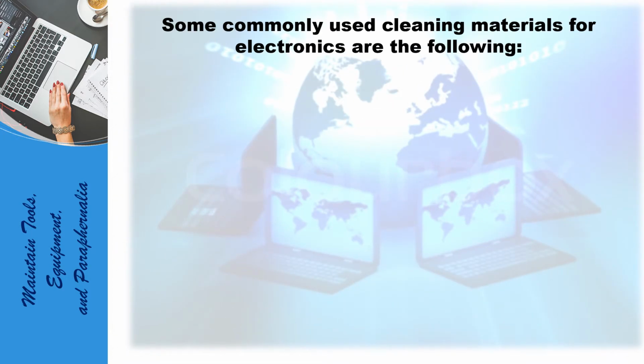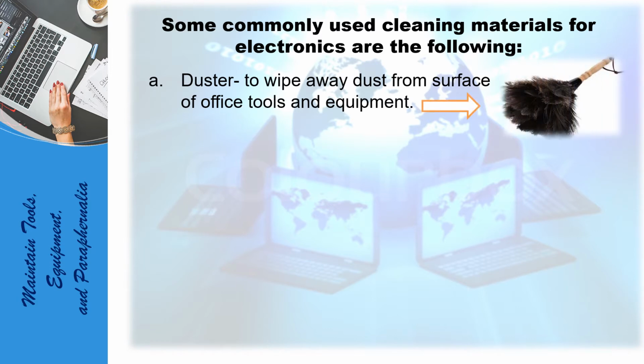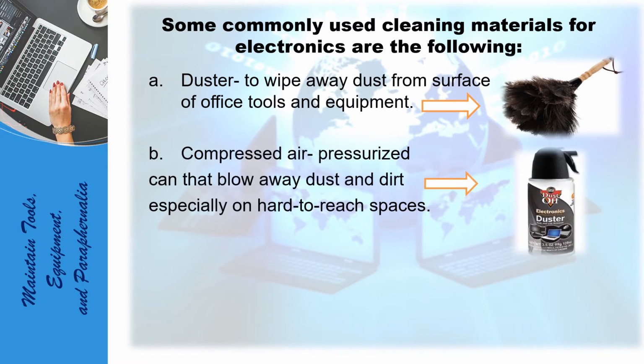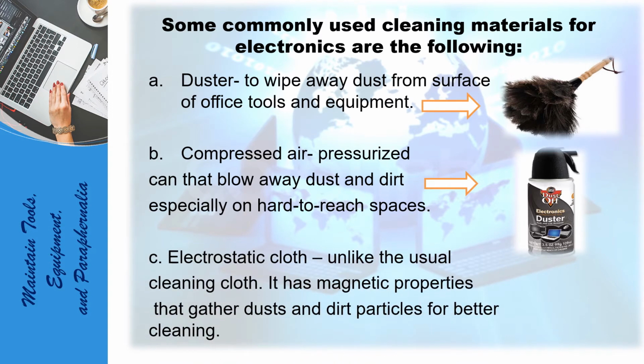So here are some commonly used cleaning materials for electronics. Letter A, duster. A duster is used to wipe away dust from the surface of office tools and equipment. Then, compressed air. It is a pressurized kind that blows away dust and dirt, especially in hard-to-reach spaces. And electrostatic cloth. Like the usual cleaning cloth, it has magnetic properties that gather dust and dirt particles for better cleaning.